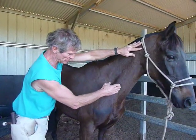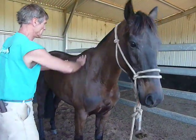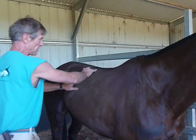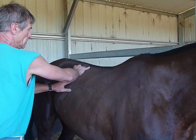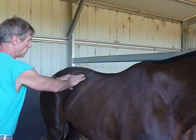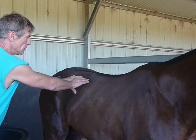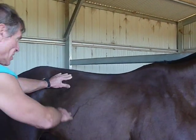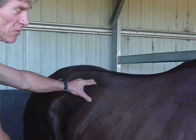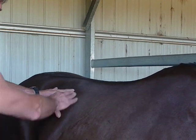You can see that connective tissue is going all the way down the leg, basically to the horse's hand there. And you can see the tension in her back here as well. It's all that connective tissue letting go now. Good girl. Now she looks at me and says, yeah, I swear I'm sore. She's quite tight there. This is the lumbar spine over the lumbar vertebrae. And all that connective tissue is letting go beautifully.